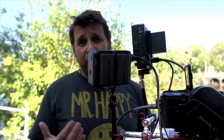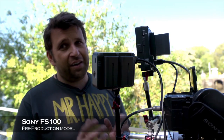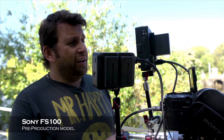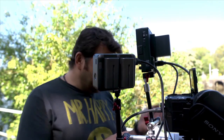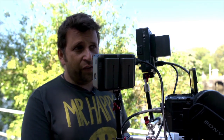Now, straight away, the biggest problem I've got with this camera compared to the F3 is simply the lack of ND filters. It's very bright sunshine here, and I really could do with it. To use ND on lenses like this, I'm going to have to start using a matte box and drop in 4x4 filters.